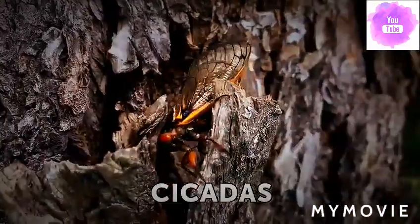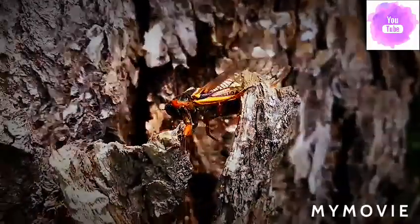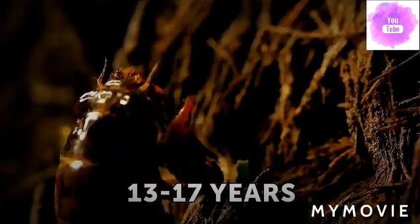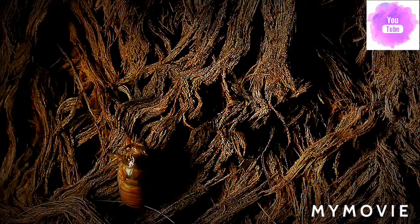Cicadas have no natural enemies, but not because they're on top of the food chain. They go into slumber for as long as 13 to 17 years, and no animal can rely on them as a food source.